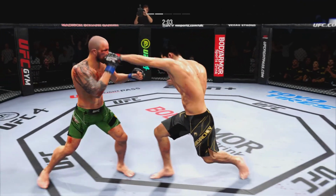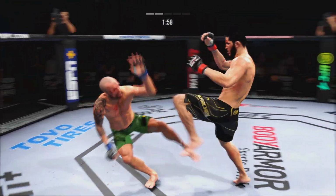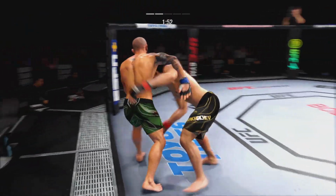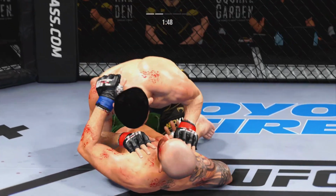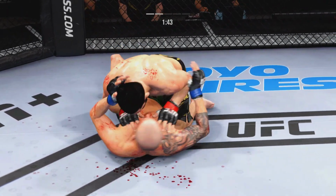Defense there as he blocks the shot. Well, he's really starting to land a high number of strikes here in the second round. No denying that he has taken the message from his corner and picked up the pace here in round two. Look at that. Picture perfect. Got to the leg, got to his position, got another beautiful takedown.